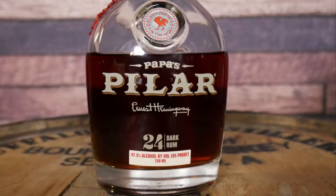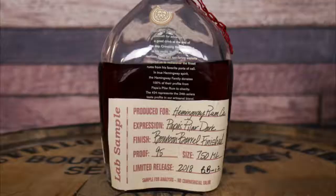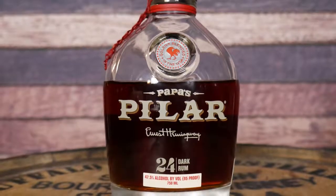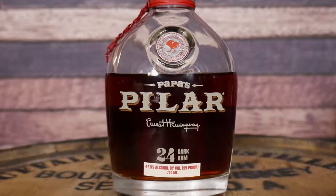Today we're going to be tasting Papa's Pilar 24. Joe, what do you know about this? So first off, it's a dark rum.